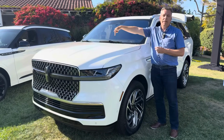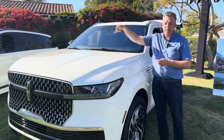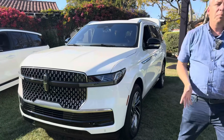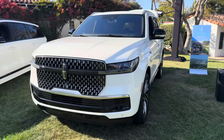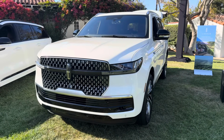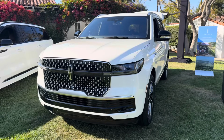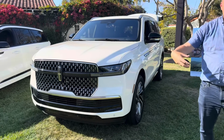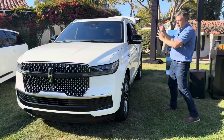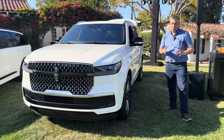So, twin-turbocharged 3.5 liter, not a 3 liter, but 3.5 liter EcoBoost, high output engine. The power is the same as before, so 440 horsepower and 510 pound-feet of torque. The frame is a little bit redesigned because the suspension attachment points have changed. I'll explain it in a second. And also it's a 10-speed automatic, just like it was before.